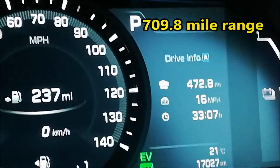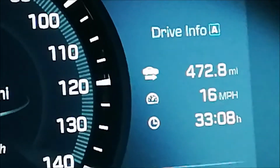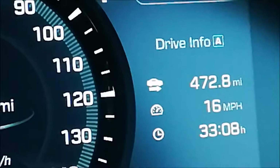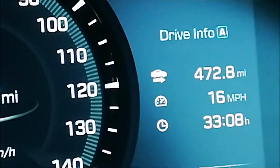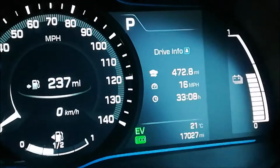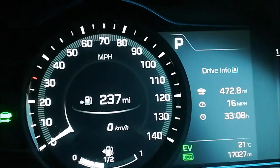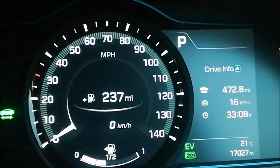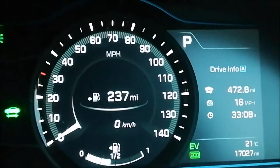The type of driving can be seen there on the right hand side. It's basically town driving, because the average speed over the last 33 hours was 16 miles per hour. So normal town driving, which is quite a high range for a car that is quite heavy and has a 1.6 engine. Now you might think, well, what does that equate to in MPG?